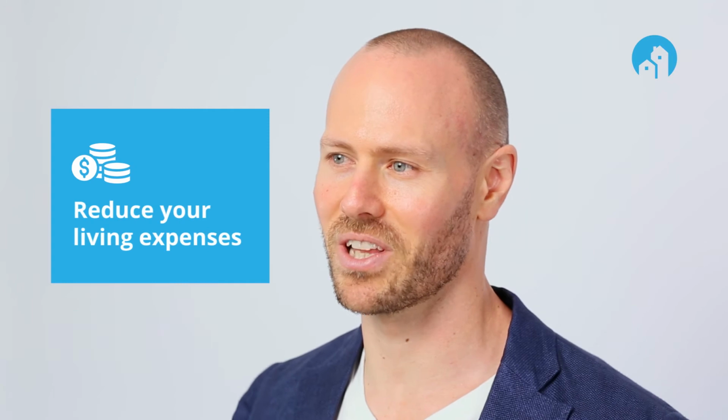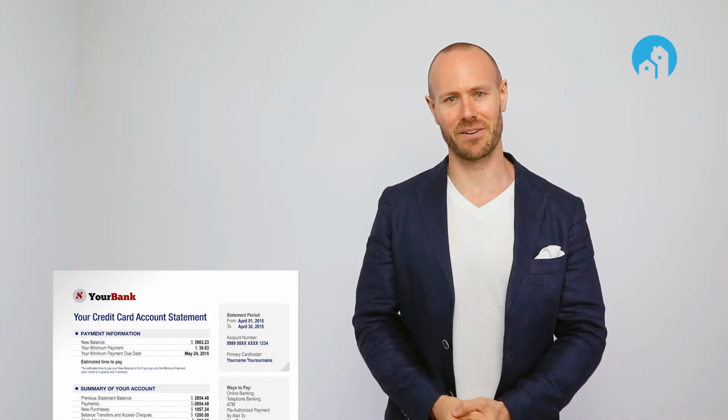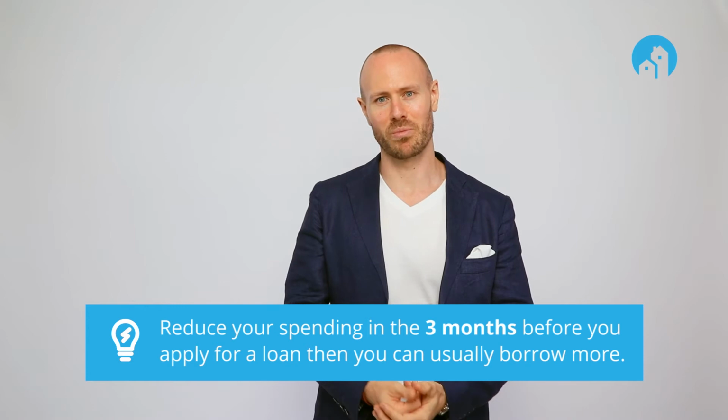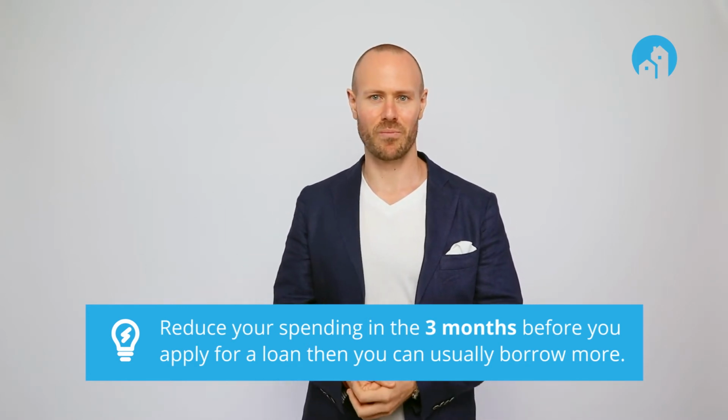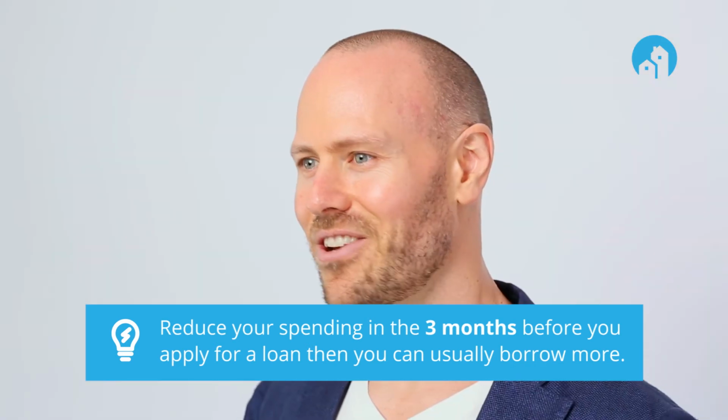Number 2, reduce your living expenses. Lenders may look at your bank account and credit card statements for the last 3 months to see how much your living expenses are. They also calculate the minimum living expenses for a family of your size and income. And they will use the higher of these two methods to work out how much you can borrow. Most people are spending more than the minimum calculated by the bank. So if you reduce your spending in the 3 months before you apply for a loan, then you can usually borrow more. This isn't always necessary, as some lenders take a common sense approach and know that you don't have to have Uber Eats every night.